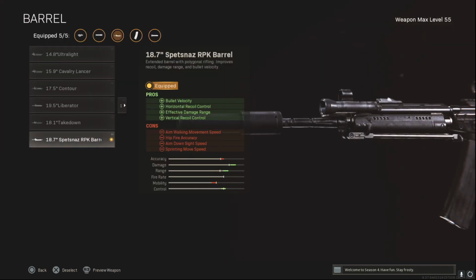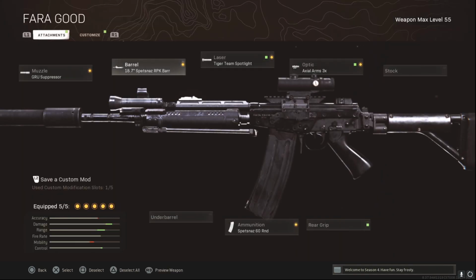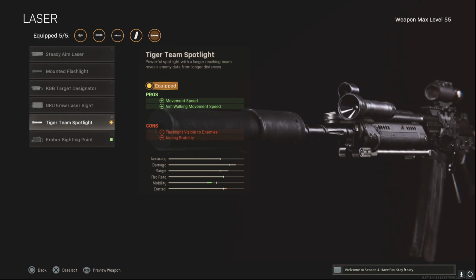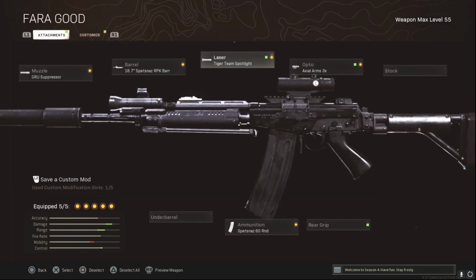After this, we have the Spetsnaz barrel. Once again, we're getting recoil control, and then the effective damage range and bullet velocity are the important ones because this is our long range weapon on this class. After this, Tiger Team Spotlight. You're going to see that this is absolutely something that I like on most of my weapons. It increases the move speed, which is really important. And then after this, we have the axial arms 3 times. It's basically the long range scope I use on all my assault rifles. And then the Spetsnaz 60 round, because I'm playing quads a lot, we need those extra bullets.